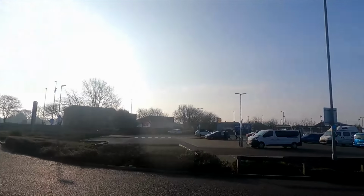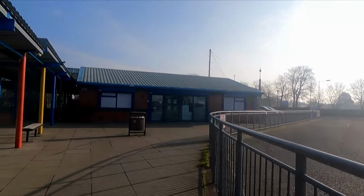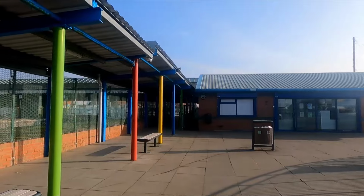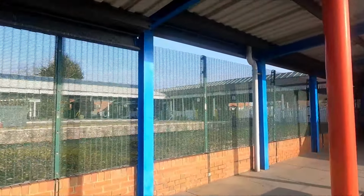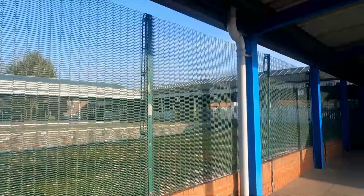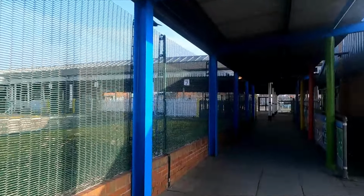This is the bus station. This is its view. A bit of a tip, but it is a tip. It's Skegness after all. Sorry if anyone does like Skegness. Yeah, there is Skegness station. You're going to see something interesting about Skegness station when we get in. Well, we did start the video here, which is good.